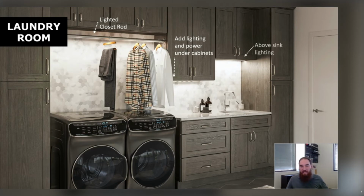The last place that's lit here is this lighting above the sink. I think this one is pretty obvious. Same concept that goes to the kitchen. Illuminating that space above the sink allows you to see what's going on down there. If you're trying to get a stain out of clothing, you're washing something, you can really see the effect that you're having on that as you're working.